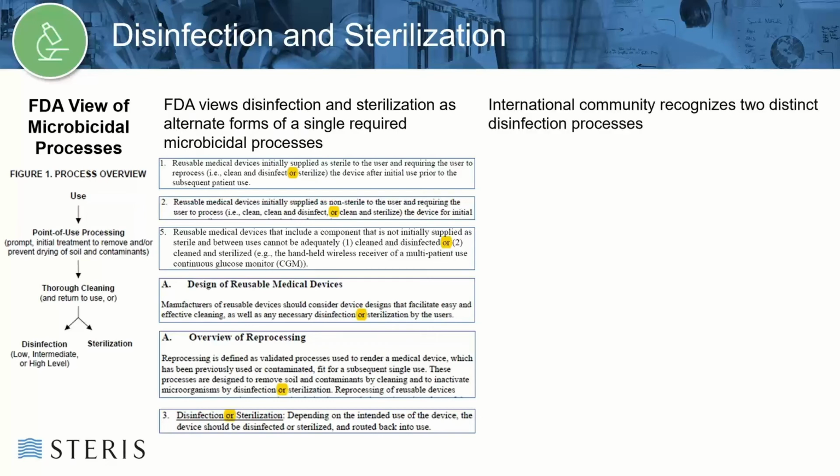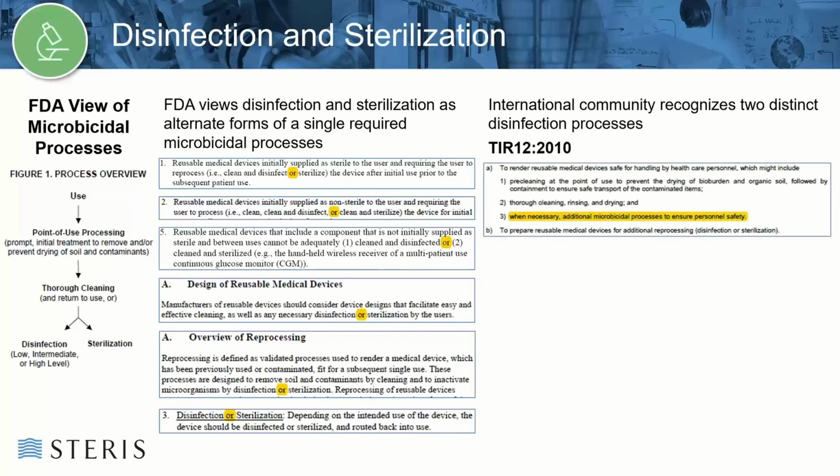The international community, however, does somewhat recognize two distinct disinfection processes, and it's becoming more and more widely recognized and understood. Back in 2010, when TIR 12 was published, they actually said thorough cleaning, rinsing, and drying, and when necessary, additional microbicidal processes to ensure personnel safety. Now, this step occurs before sterilization. So this is essentially interim disinfection.